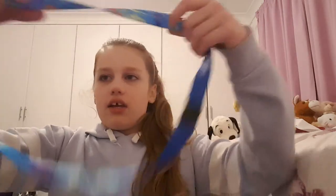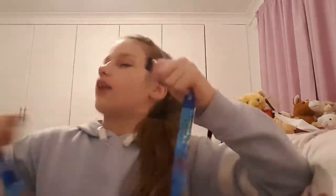Next, I've got this lanyard, I think it's called, I don't know. But it's one of those things where you can clip things onto it. And it's a Smiggle one from my Smiggle Advent calendar. And I'm going to wear it. I'm just going to put it on because I may as well. Ow, my hair's in the back.